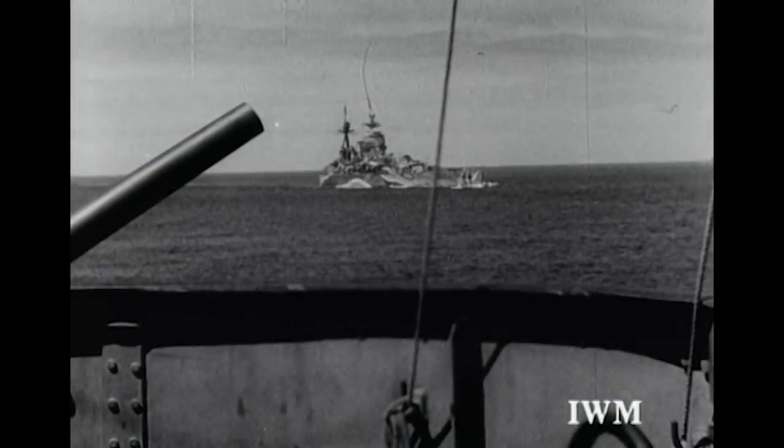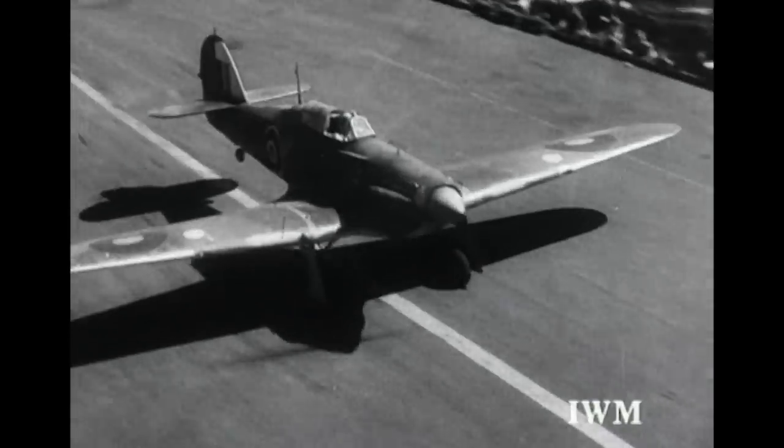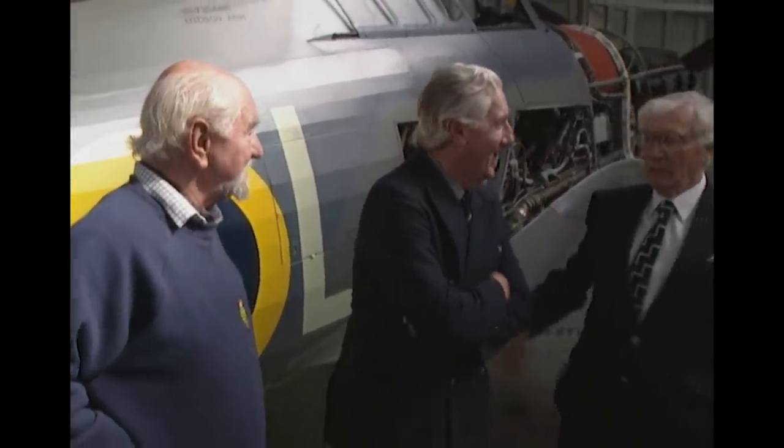Because I hadn't got an aeroplane, so the next day I was out of it, really. And Jack and I managed to get back to Indom. And one way or another, here we are, the three old contemptibles. Of the Hurricane side.